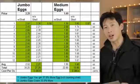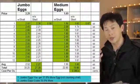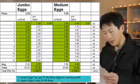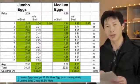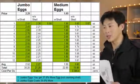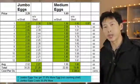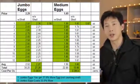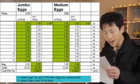And then if you divide the cost of that dozen by that number of ounces of actual egg you get, not the eggshell, just the egg itself, you get about 8.39 cents per ounce for the jumbo egg, and then 8.54 cents per ounce for the medium egg. Those are really minor differences, so it really goes to say that buying either, you're just really paying for the weight of the egg itself inside. So the conclusion here is that in jumbo eggs you get about 38% more egg, whereas they cost about 35.5% more.